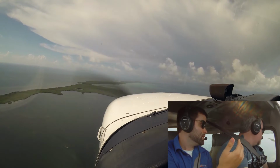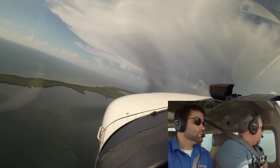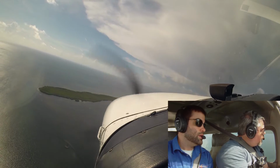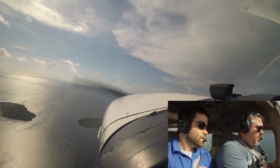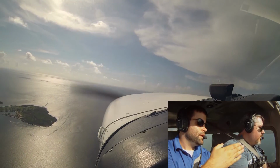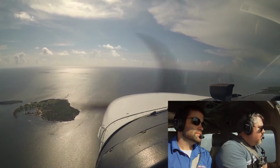So I would start getting that turn going, because we want to get close to the island, we don't want to get too far away. Yeah, I'm already at 900 feet. Right, so we're getting a little far. Get it going back towards there. There you go. Now I would keep it nice and close here, and then I would do a turn to the south to line up with the runway once we get to it.